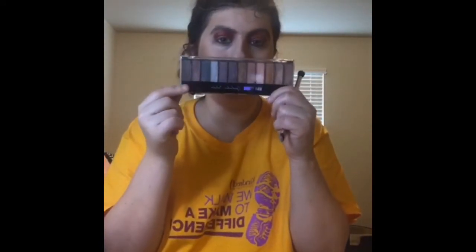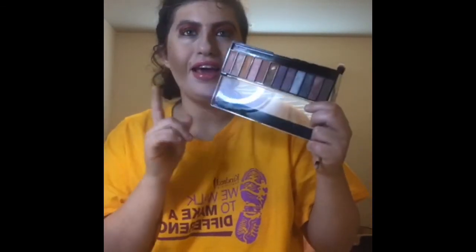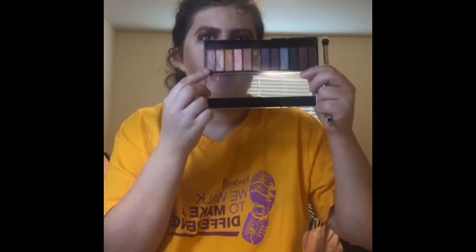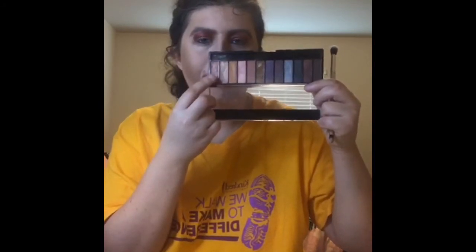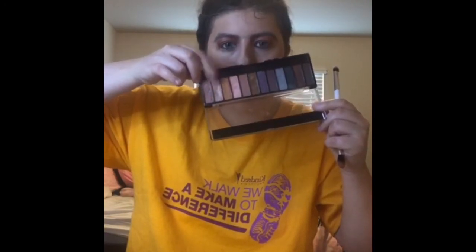Okay, now I'm going to use my next palette, the MAC Studio palette. If you didn't know, I bought this a long time ago when I bought that TJ Maxx kit I found, and I really love it. I have the highlighter and other things with it. But I'm going to use this shade right here in my upper crease. And then I'm going to use this shade right here on my lower lash line.